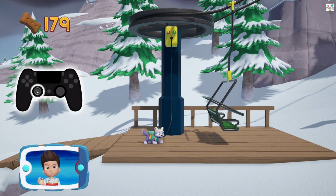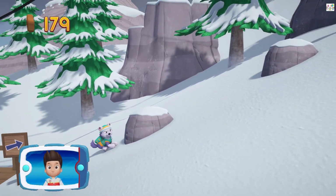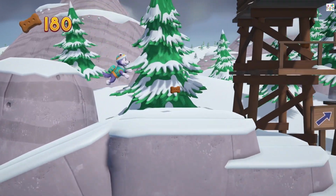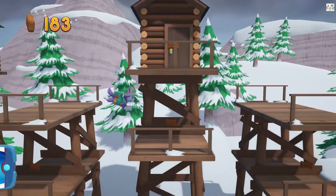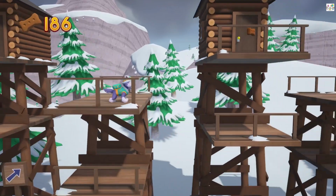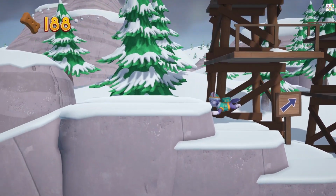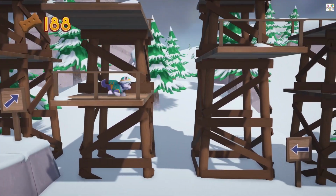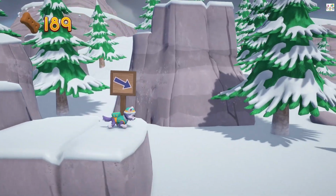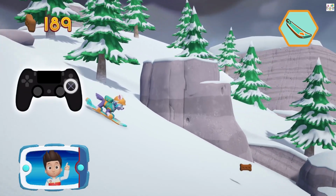To pull the rope to the left, move the left stick. Go quickly. You have to get through the path before it closes. Great job! We're almost there. Keep collecting pup treats whenever you find them. Here we go. Now let's help Everest to snowboard down the mountain. Press the X button to help Everest jump.